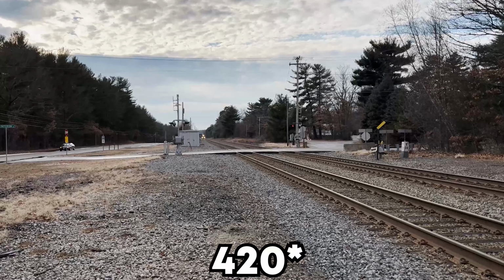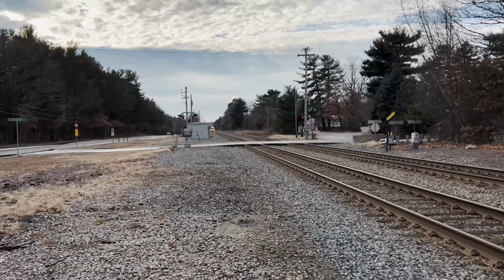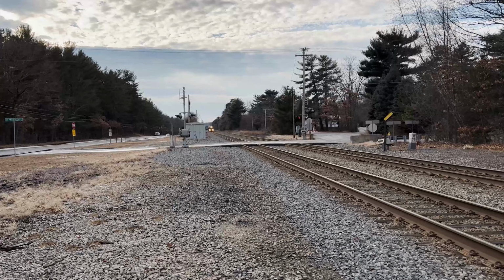Here's Keolis 422 with cab car 1649 leading and GP40MC 1133 trailing.